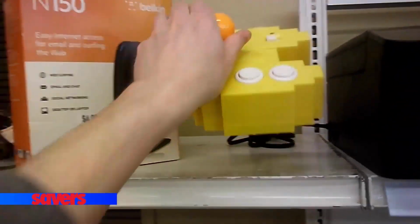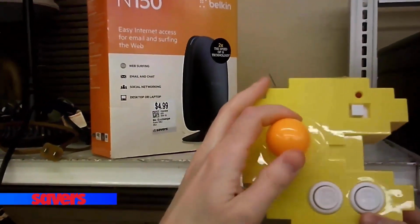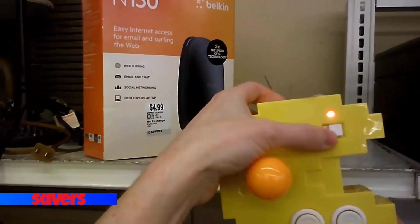And lastly, we have a Pac-Man one. Look at this thing. It's friggin' huge. I'm not even sure which games are on this. $7 is not bad for a plug and play if you're looking for it. And this one even has batteries in it still.